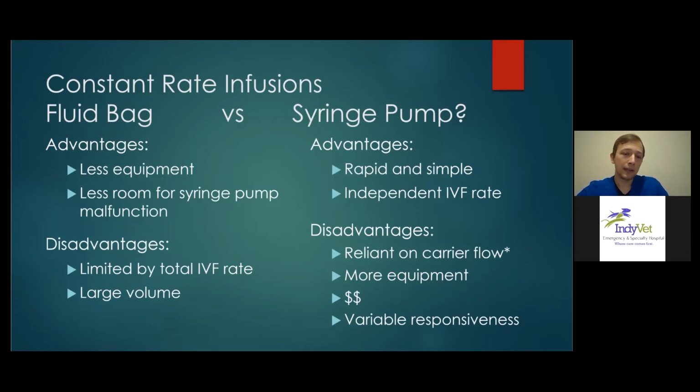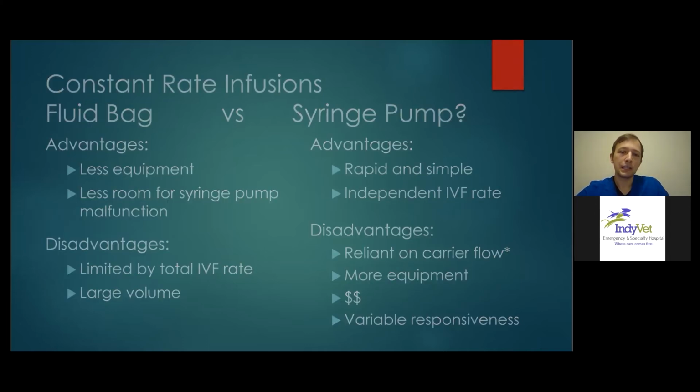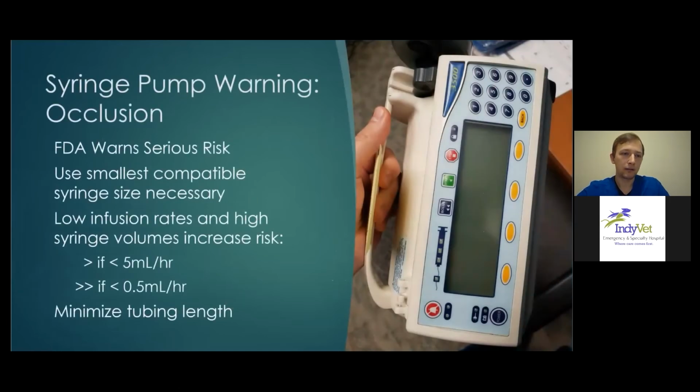But the one thing I did want to touch on, which I found in my research, is the variable responsiveness. The FDA actually put out a warning of serious risk, specifically with syringe pumps and potential occlusion causing inappropriate administration of medications in pediatric patients. Now, this is in pediatric patients. This wasn't from veterinary medicine, but we can somewhat infer it for some of our smaller patients.